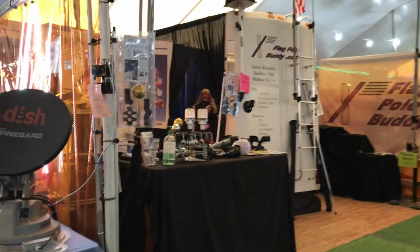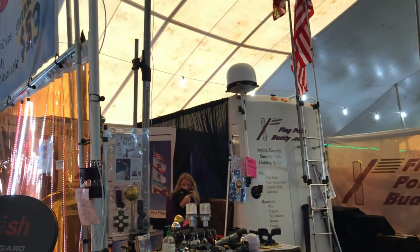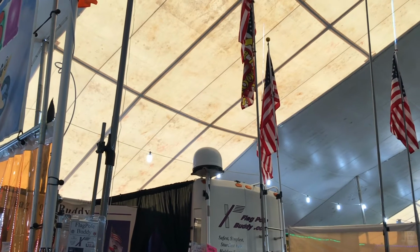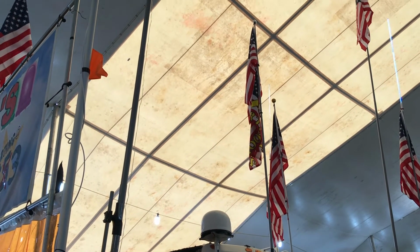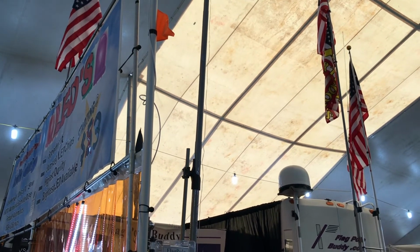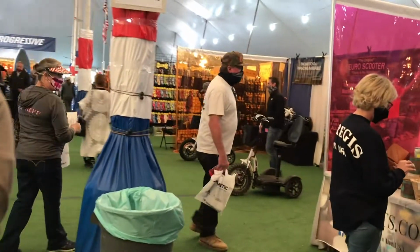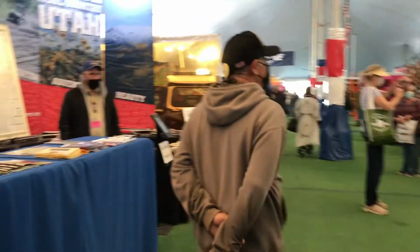This is another handy little thing to have. These guys are selling flagpoles, but they also have lights that go on the top of the poles. And let me tell you, from experience, when you park in and out boondocking, it's pretty easy to lose your rig sometimes. So having some kind of marker is always nice. You can see there's all different kinds of things here. It's never a dull moment when you're at the show.